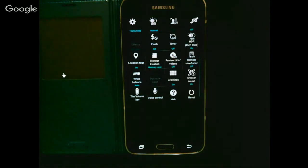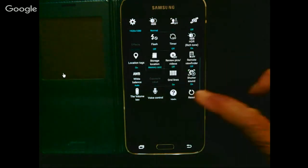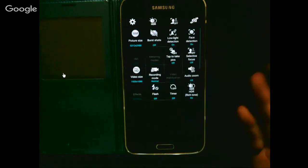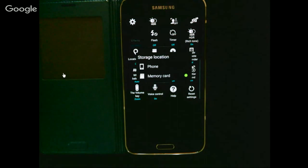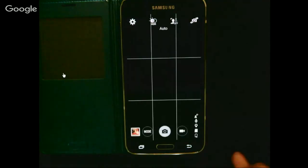Notice that she scrolled down there to find more options. Yeah, there's more options than what first meets the eye, even though there's this black space down here. I don't quite understand why, but there's more. And there is storage location. You have the choice between storing it on the device or on the memory card. Memory card's going to have a lot more room. Oh, yeah. So I really like that option. So I have it on the memory card.